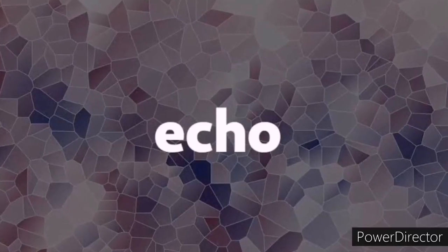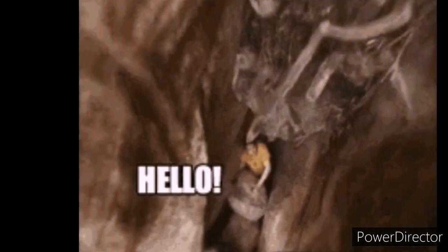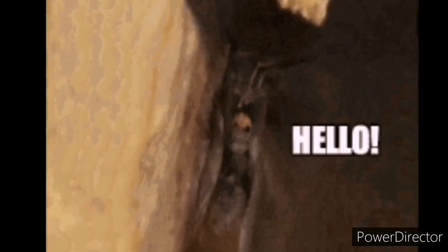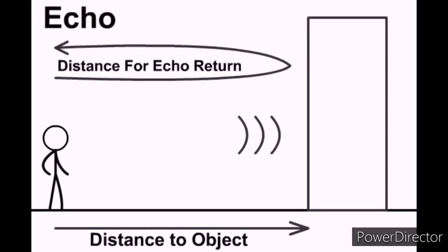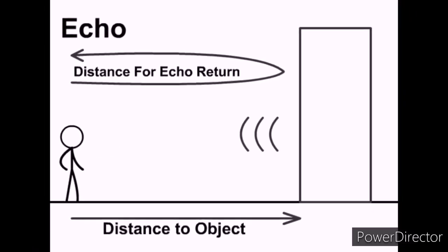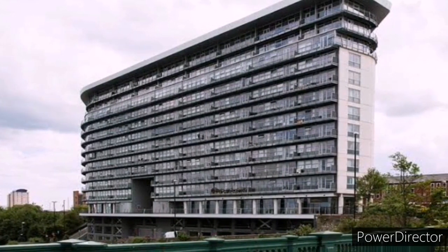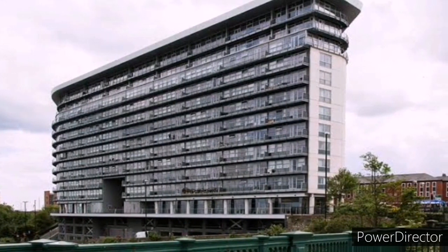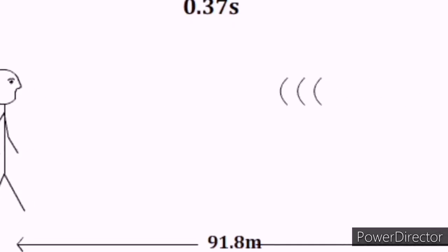Echo. In audio signal processing and acoustics, echo is a reflection of sound that arrives at the listener with a delay after the direct sound. The delay is directly proportional to the distance of the reflecting surface from the source and the listener. Typical examples are the echo produced by the bottom of a well, by a building, or by the walls of an enclosed and empty room. A true echo is a single reflection of the sound source.